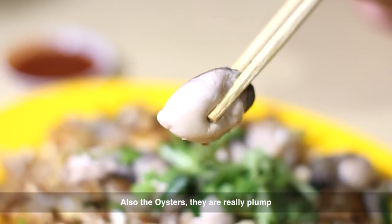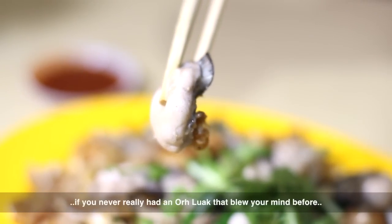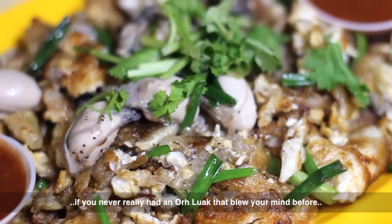Also the oysters are really plump and fresh. I suggest that if you've never had an Orh Luak that blew your mind before, this will blow your mind. Go for the Orh Luak.